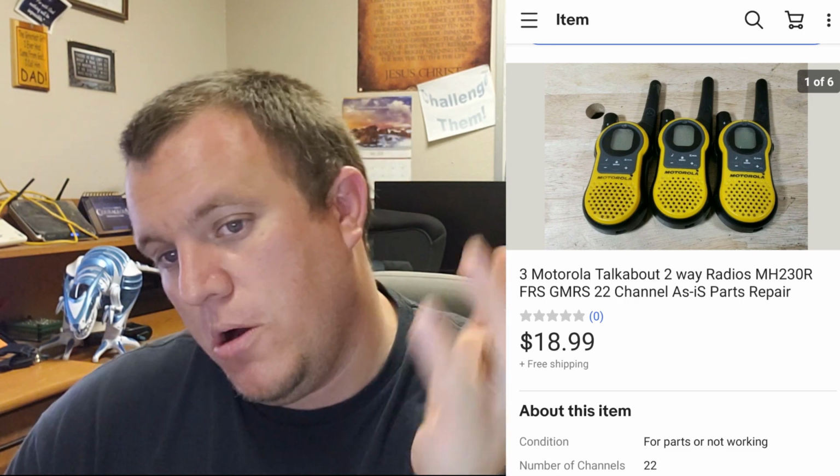These are some Motorola Talkabouts. They're really good radios if they work. Unfortunately, this set did not work. I powered them up. 2 of them would turn on, but then they would turn right back off. One would do nothing. So I listed them as not working. They have issues. They're not going to power on for you to be able to use them. Sold them for parts for $19 shipped.